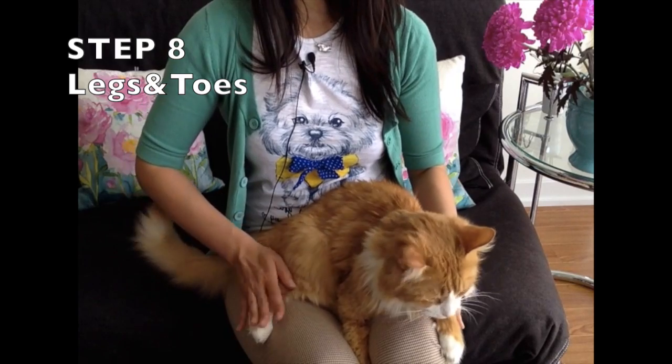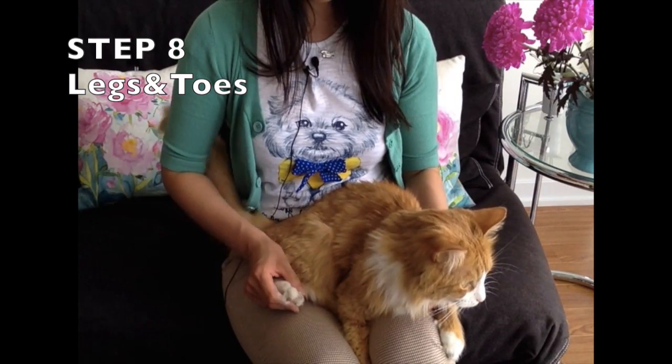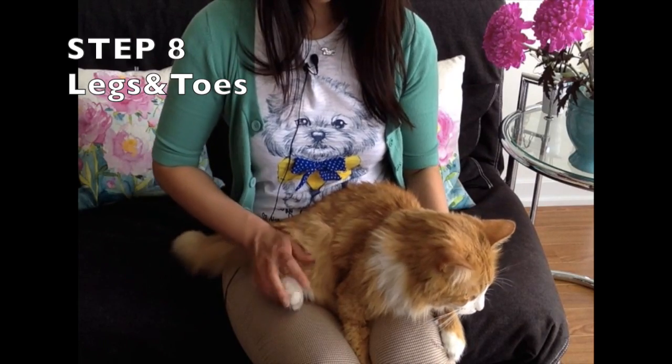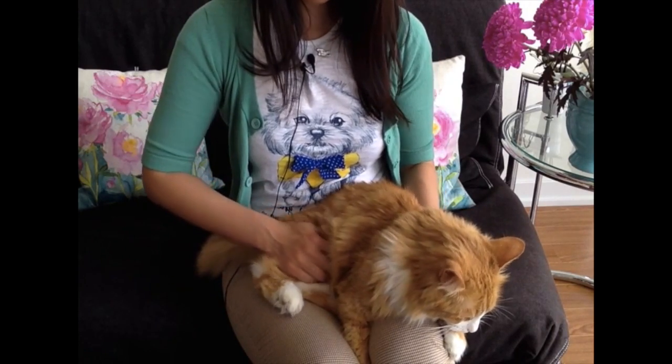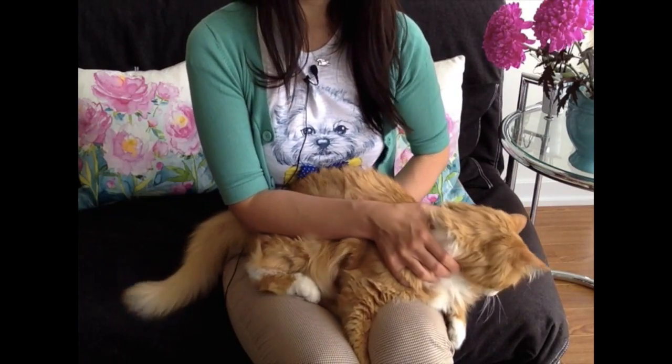Next, you want to look at the hind toes and the hind limbs. So again, taking a look at all the toes, making sure the nails are nice and short. There's no pain or anything when I'm touching his legs. Okay, and you want to do the other side as well. He's not seeming to mind this. He likes it.